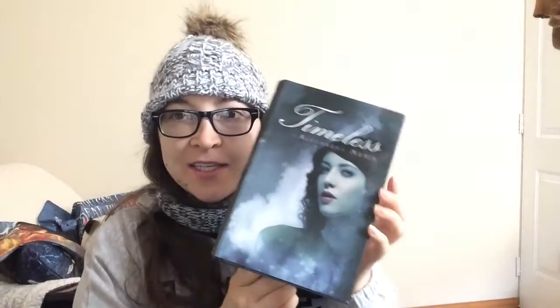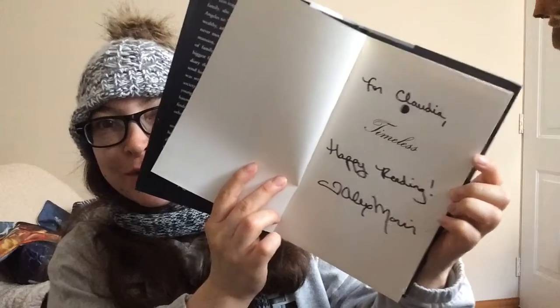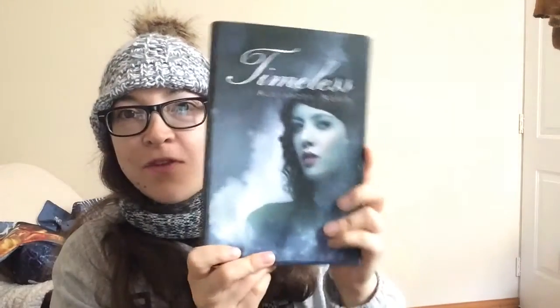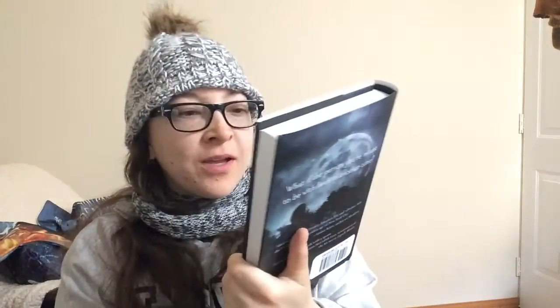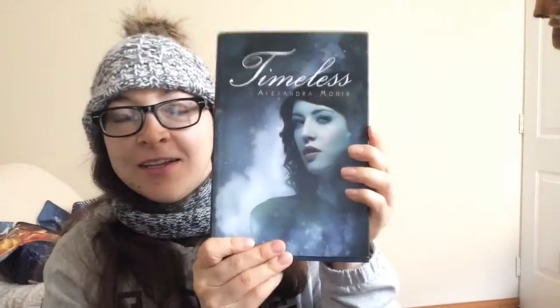Hey guys, so I had to add this in because I didn't notice. But remember how I said she gave us an extra book plate and everything? She actually dedicated the book to me. That is so sweet. Oh my gosh, she went far and beyond. Oh my goodness, I'm so grateful. That is so sweet. I didn't even notice that. But look, she dedicated it to me. That's so nice. So I just have the extra book plate in case the series is a series. I'm not sure if it is or not, but that is so cool.